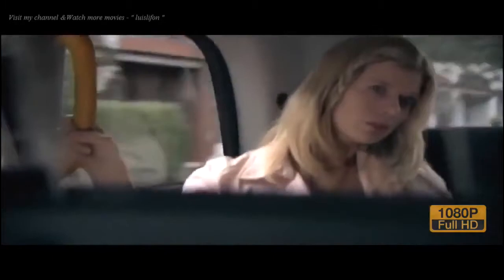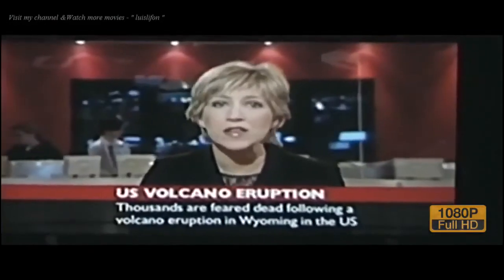Just getting reports, unconfirmed so far, of a major volcanic explosion in Wyoming in the United States. Early reports from Wyoming say the eruption has killed literally thousands of people. Many cities near the volcano in the Midwest have been destroyed. Authorities now fear a humanitarian catastrophe on an unprecedented scale.